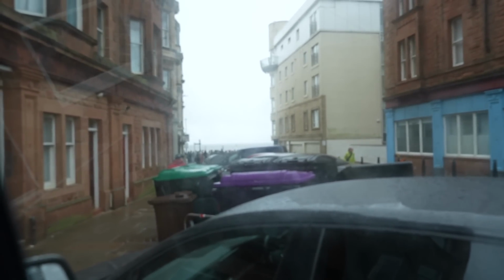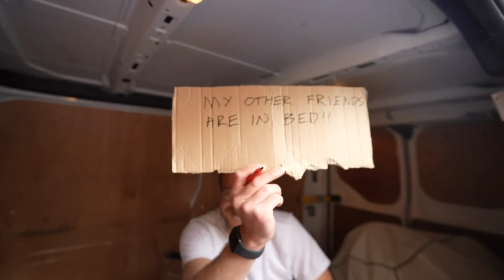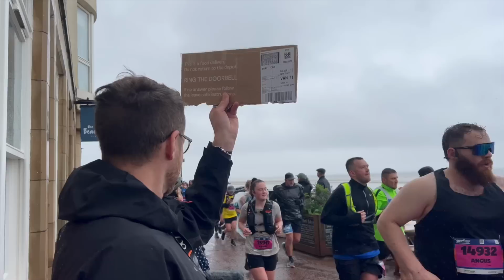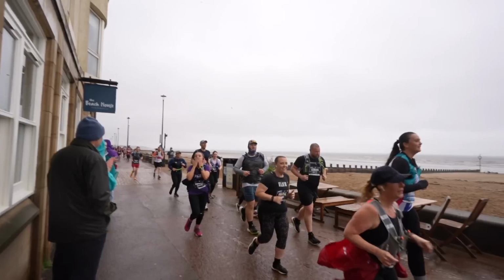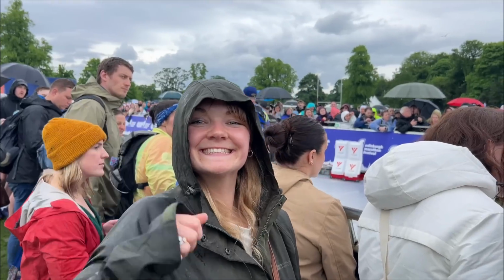Before long, we were right in the heart of the capital and getting ready to support our friends Parbinder and Kirsty with our first ever marathon. Despite the weather, the atmosphere at the event was absolutely electric, and watching all of these incredibly inspiring runners got us both very excited for our own half marathon that we would be competing in this July.